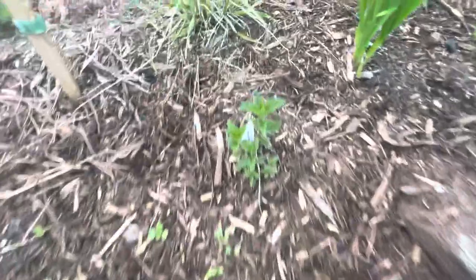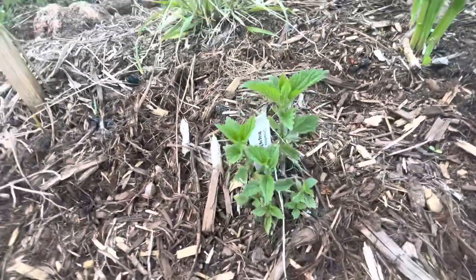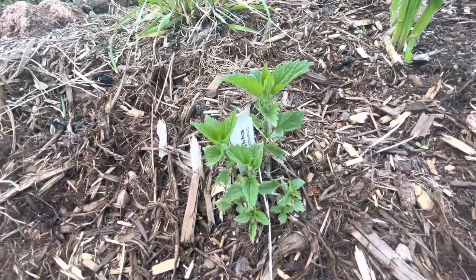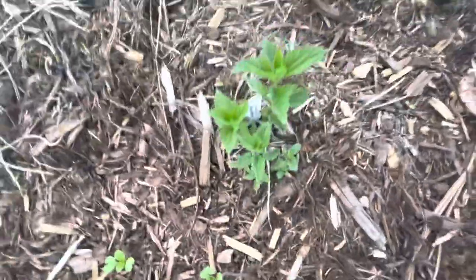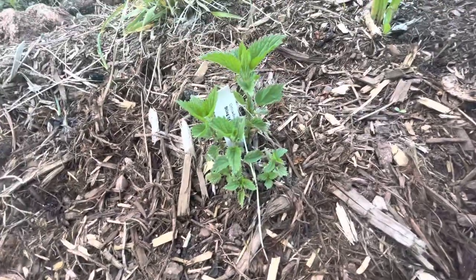This was probably the most exciting thing for me to see. This is nettle, stinging nettle. One of the most nutritional, amazing, wonderful plants for allergies, for all kinds of stuff. And it's coveted by foragers. And I planted like 4 plants last year.